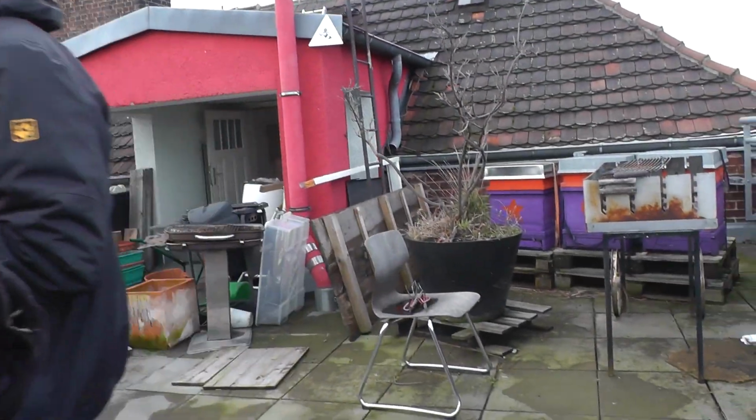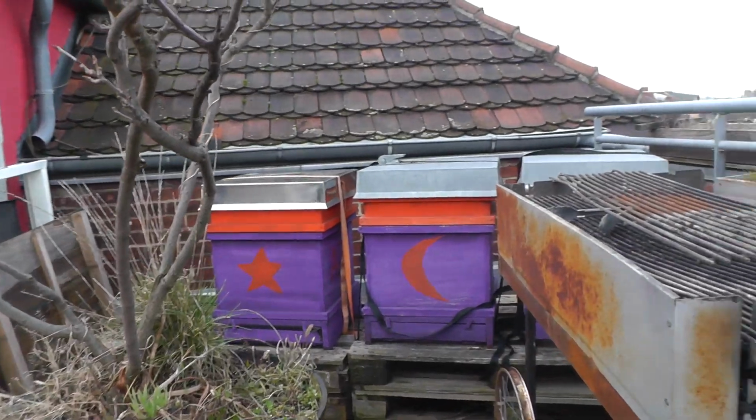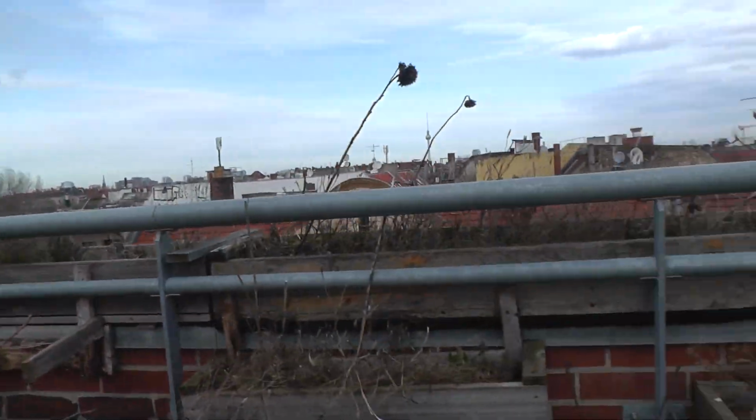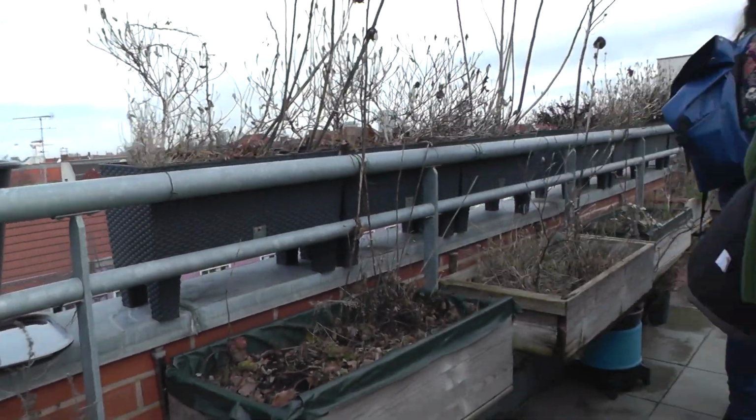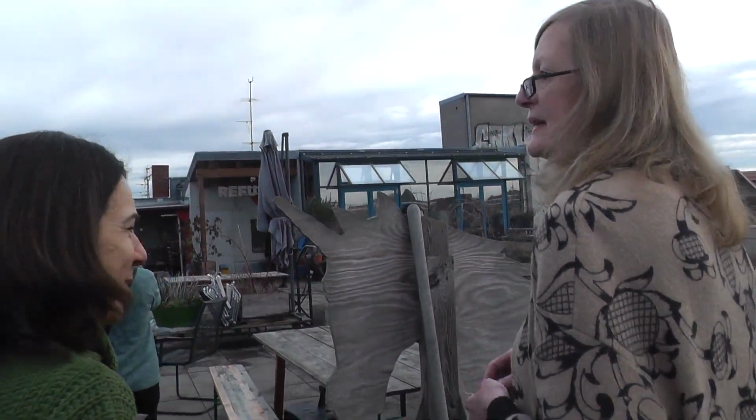Winter in Berlin is difficult. So over there is more workshop room, but it's occupied right now. There are people in there, so we should leave.